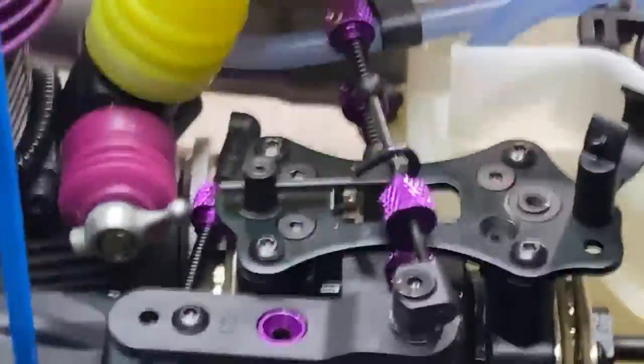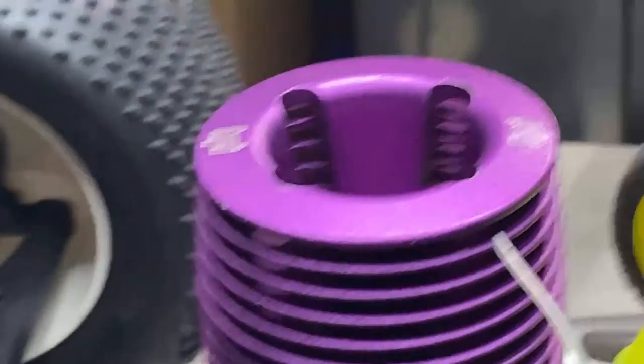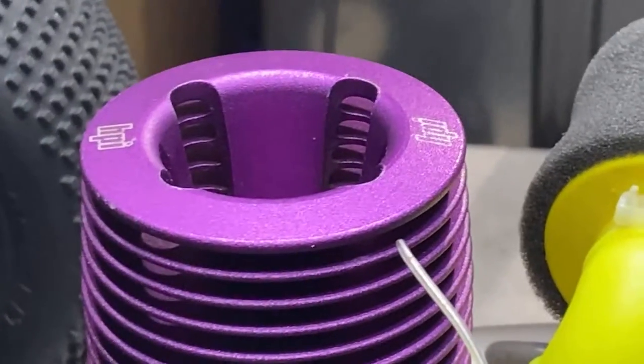If you want to zoom in on something, I'll zoom in on whatever you want, you know? Bro, look at that engine head. Look at that purple gang.